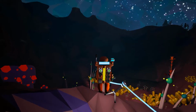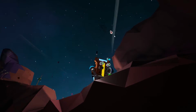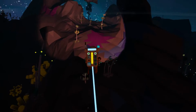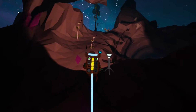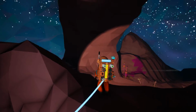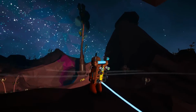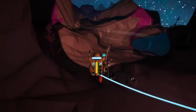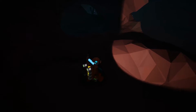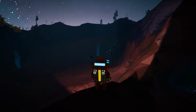Really, this looks very similar to the cave-like mountains with which we last found some lithium. Not seeing anything, though. Maybe we need to head back in this direction. I'm starting to like this moon a little bit, though. It's pretty neat. Treacherous, of course, but pretty cool.